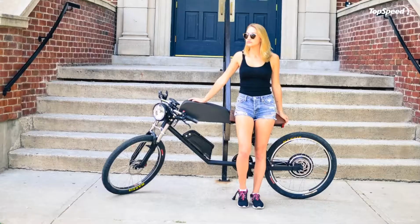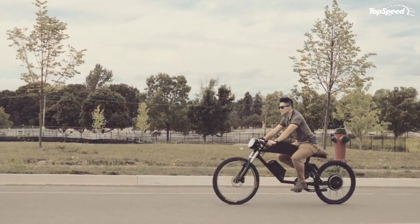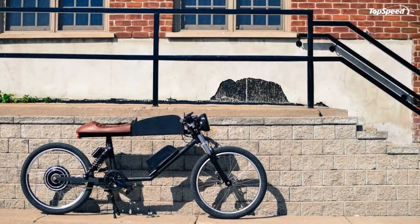cool-running, wave-cut profile. Maxxis Hookworm slick mountain bike hoops cap the 26-inch laced rims, and a center stand supports the bike upright with both wheels on the ground when at rest.